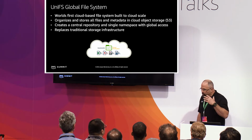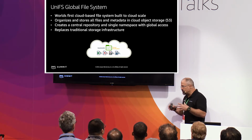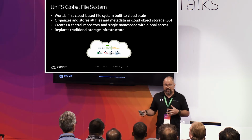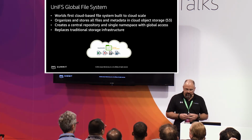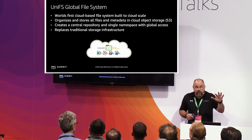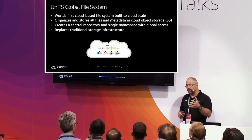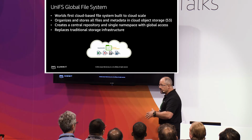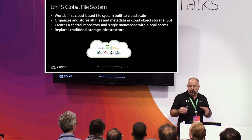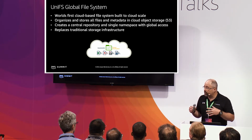We were really built to kind of replace, we're the new disk for the cloud backends, the object backends, whether it's public or private. The global file system stores all your files in object storage. And then what we do is we cache objects locally for access and to ensure performance locally where the users are located.